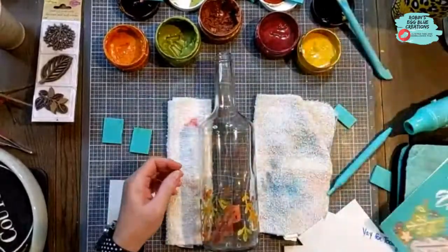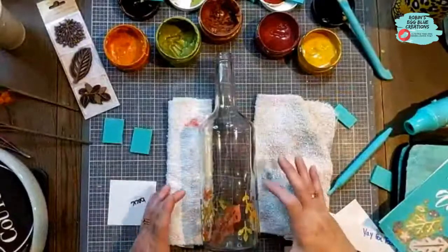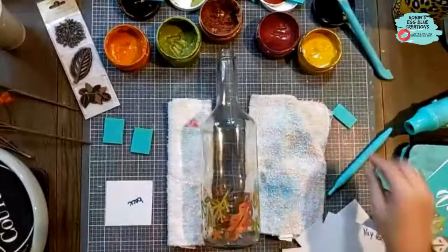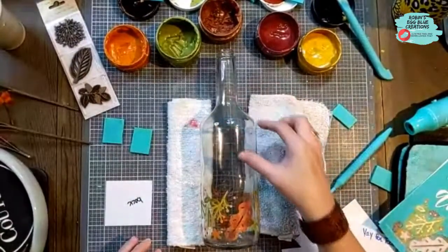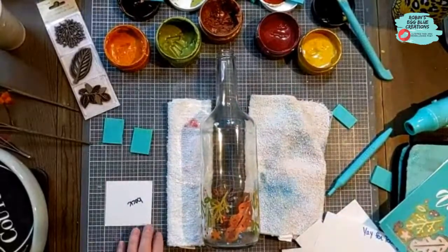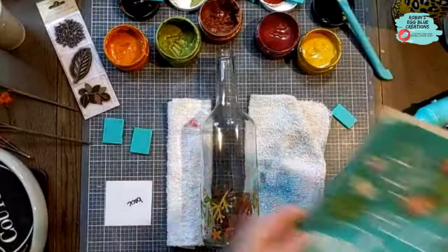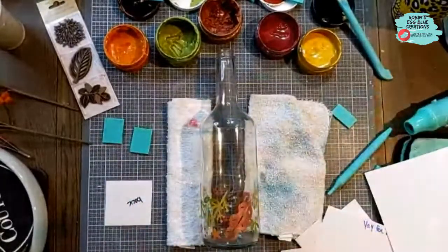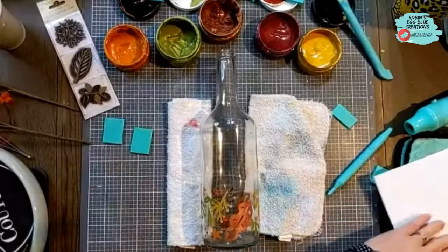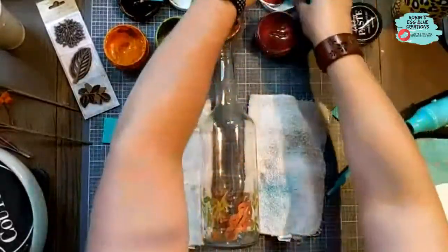Or should I just leave it the way it is? It's also going to have leaves and stuff on the inside. Should I just leave the foliage around it and leave off any words? And I could always add a tag up here that said hello, maybe, or fall. I have a little tag over here. I think we'll just leave it like that. I think we've got plenty on there. I'm going to put some of this stuff aside, and I'm going to wash my transfer really quick so you guys can see how that's done. I'm going to put some of this stuff away.